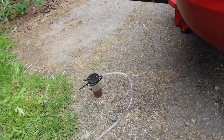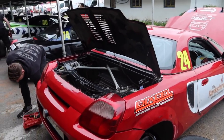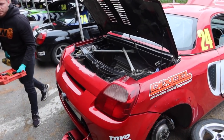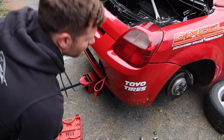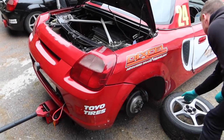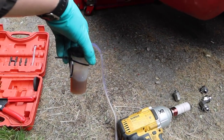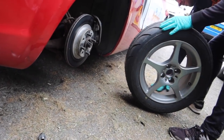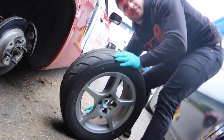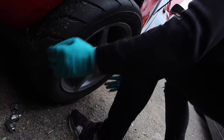But what we are doing is bleeding the brakes. We've just finished the rear. The brakes felt a bit squishy and I've not bled them for a while, so while we've got a couple of hours between races, we're just giving them a quick bleed. And yeah, just on the rear, so I'm going to move on to the fronts. That's the fluid so far. Not terrible, but definitely worth doing. Oh, that's nice, you're giving a little brush down. Yeah, nice little brush down. It's race car stuff, mate.